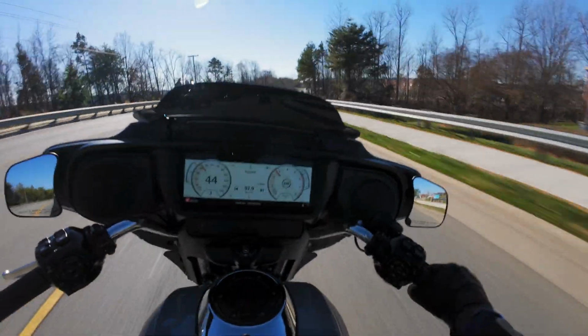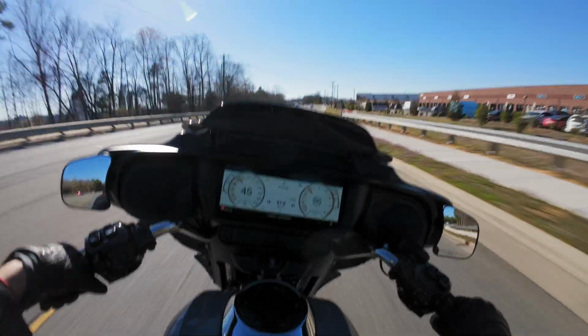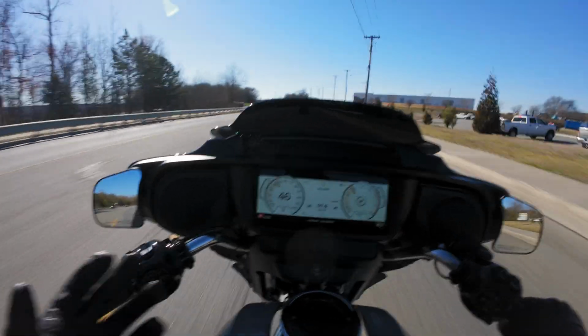And there's a new kind of rider now. Riders are riding more aggressively every single day. They're stunting on baggers. They're doing all these different types of things that we've never seen before.